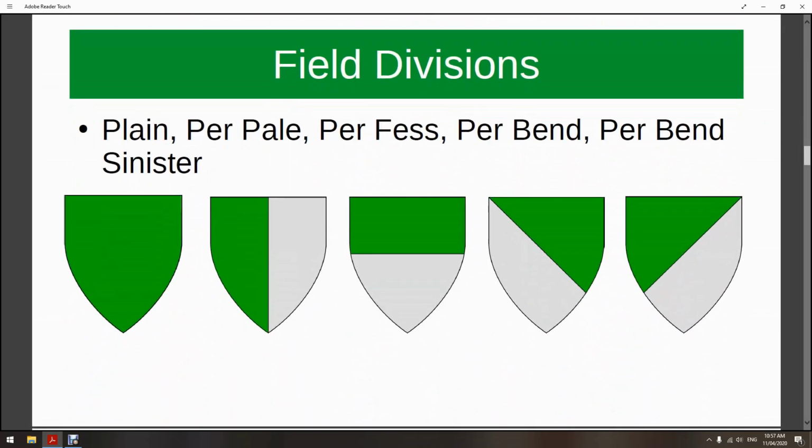Okay, so your shield can be divided, or it doesn't have to be. If it's not divided, it's a plain shield, but you can have field divisions on your shield. I'll go through some of them, not all of them. So we have per pale, which is sort of up and down, split down the middle. Per fess, split the other way.